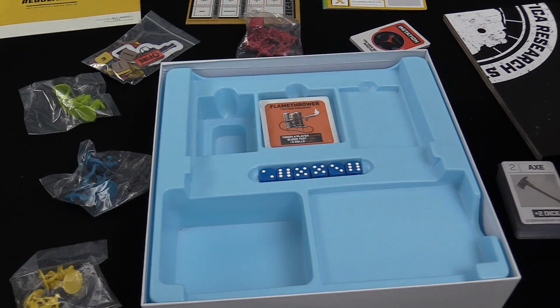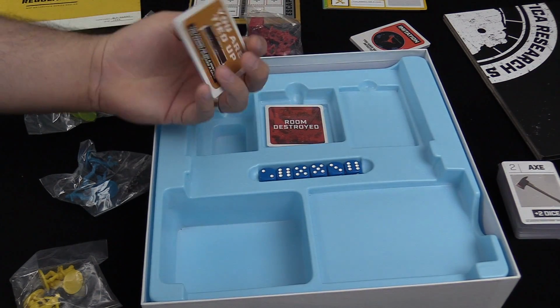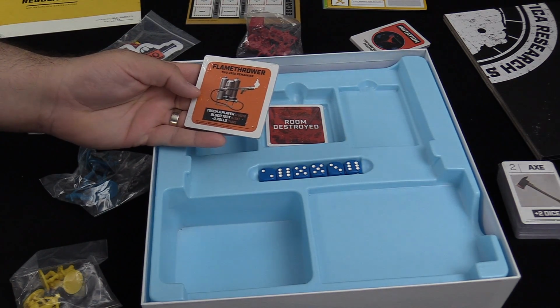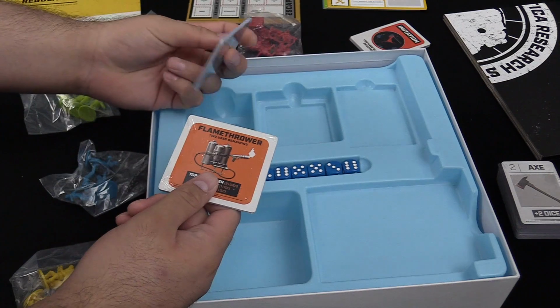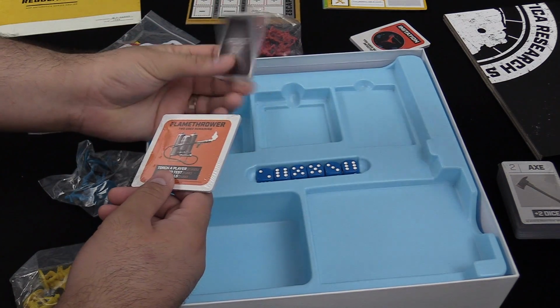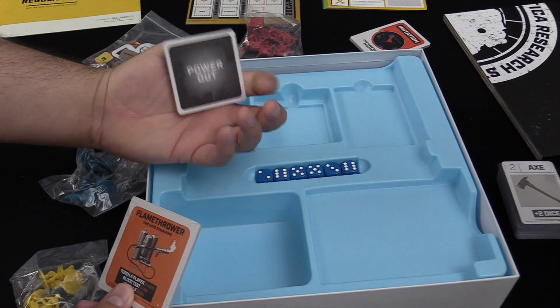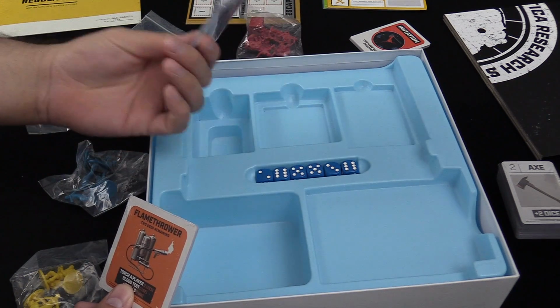And I'm going to open up this, if you want to show that off. The other thing is we've got more cards. I think these are item cards. No, not item cards. Those are the things you can find while you're exploring the room. And these are the different tiles that affect the different rooms, like if a room is destroyed or just out of power, those are what these are for.